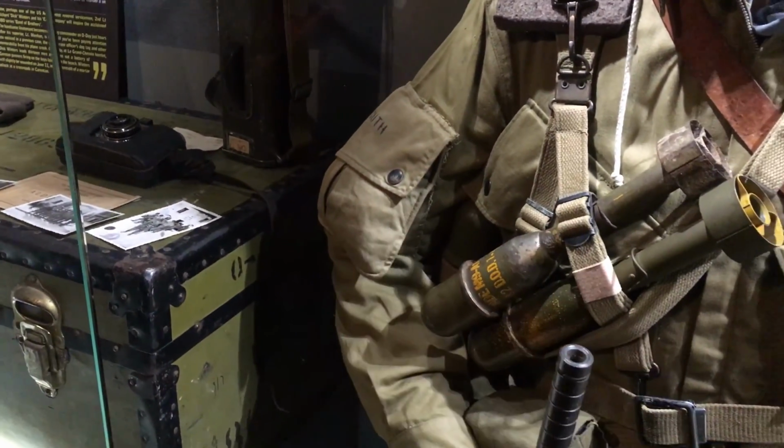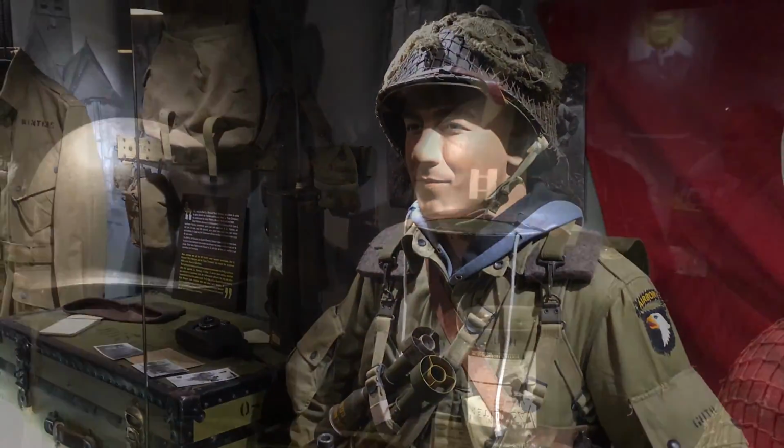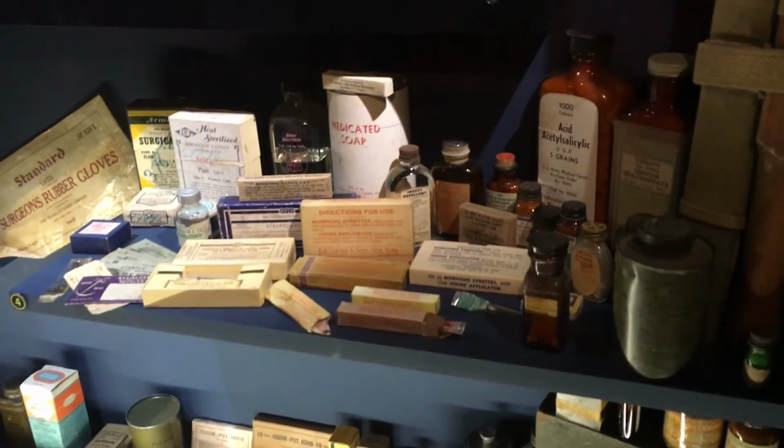Now, one of the things I thought was so interesting is a lot of the paratroopers sewed on extra pockets because they wanted to be more prepared, things more readily available. They had a tremendous amount of first aid gear.